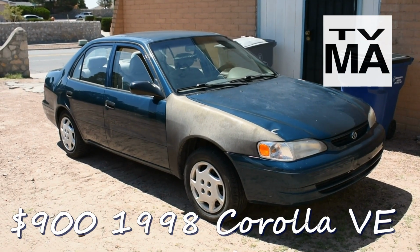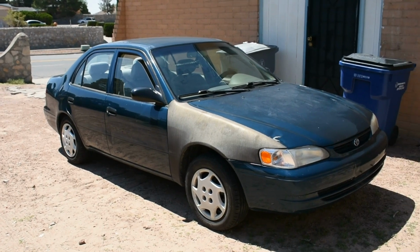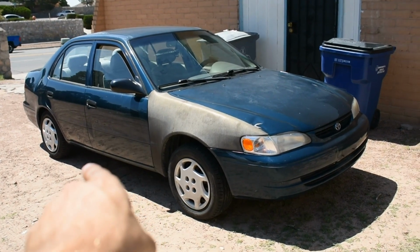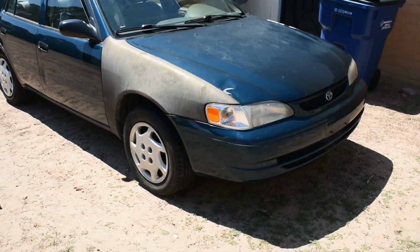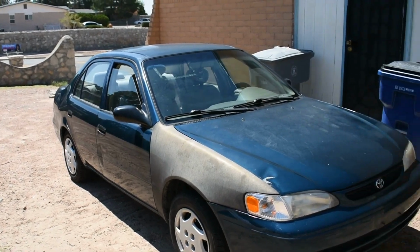I'm your host, JimJims. This here is a 1998 Toyota Corolla VE that I picked up yesterday for 900 money units. You can see that I paid a little bit less for it because the fender is mismatched. I should say mishmashed because it's a completely different color, and the hood is a little crinkly bobbed right there. The tires are absolutely immaculate on it, and the paint is pretty nice, honestly.